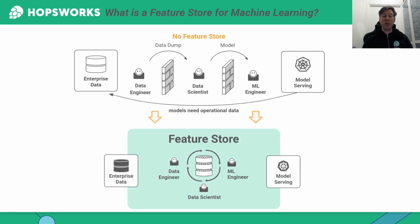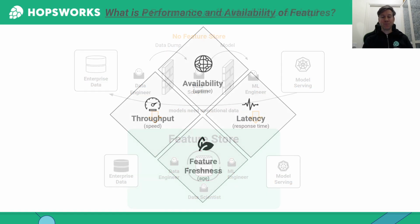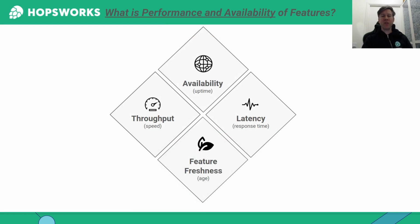The feature store is a platform that enables this collaboration and this smooth data flow between the enterprise data and the models that are serving in production. So it's a platform that will enable you to turn your enterprise data into features and then use those features for training models, but also for serving operational models. And it's a collaborative platform where the different personas, our data engineer, our ML engineer, and our data scientist, can all work together. So that's what a feature store is.